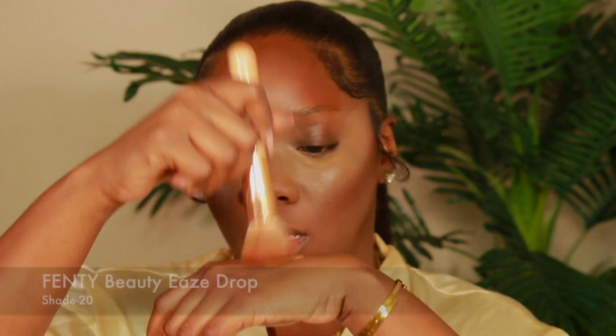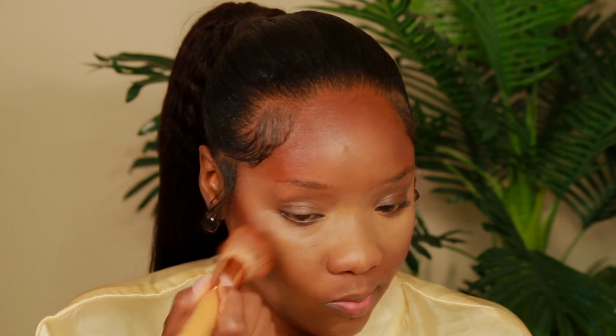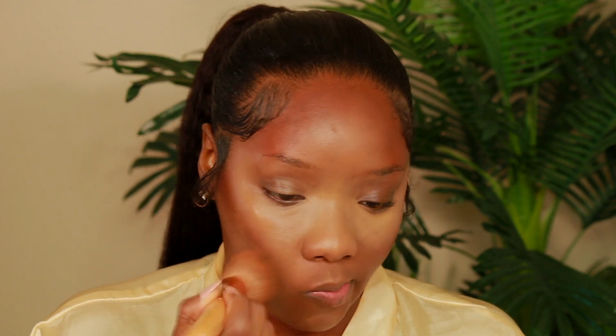Now I'm going in with my Fenty Beauty Eaze drops. This is not a foundation, it's a tinted moisturizer, and I absolutely love it for this technique because it's not heavy at all and it just gives the right amount of coverage. So after I did my contour and highlight, I just lightly go over those areas in between where I contoured and highlighted, and this is just going to cover those areas as well as blend the highlight and contour into one and just melt everything together.